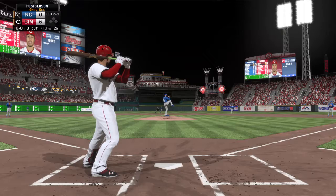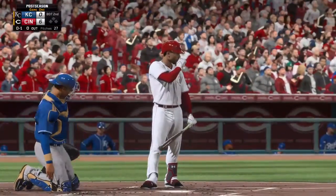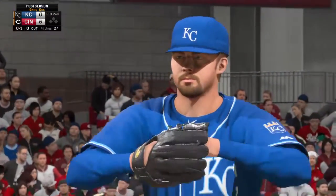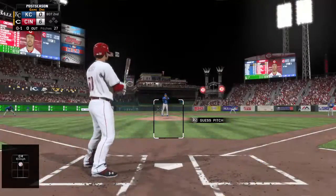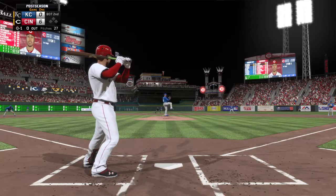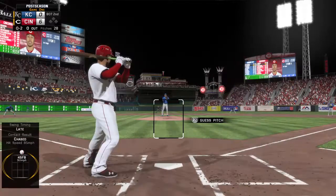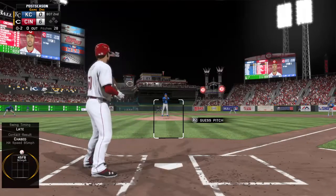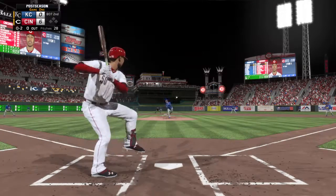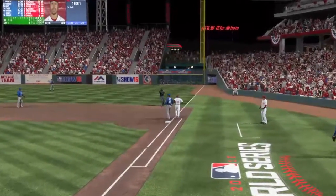Into the windup and the pitch. Took a little off, and it's in for a called strike 1. Just a bit late, and he's fallen behind 0-2. Sent on the ground out to second. Cano fields it cleanly. A quick out, number 1.